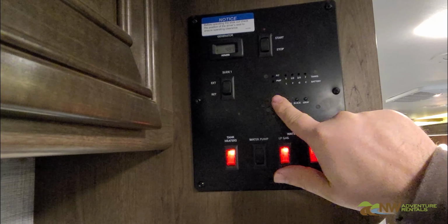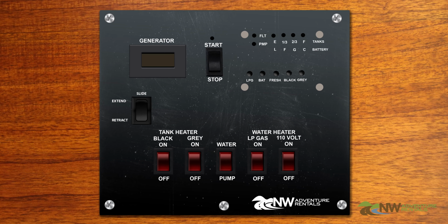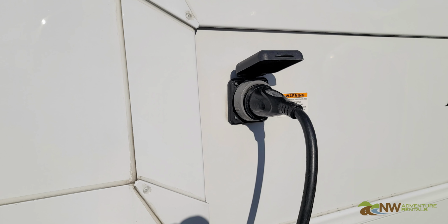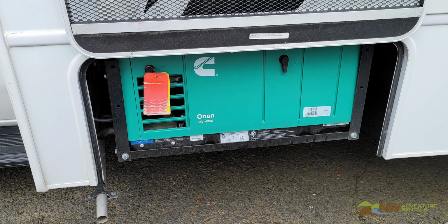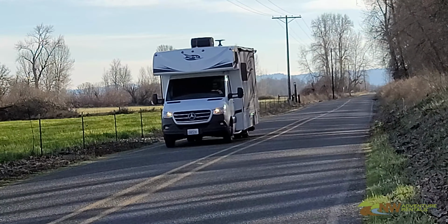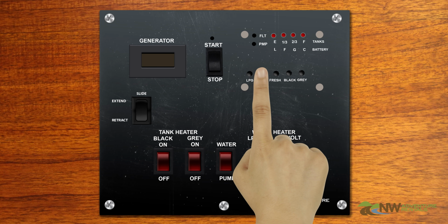Therefore, it's important to know the state of your batteries and to keep the 12-volt system charged as much as possible. To check the battery levels, use the monitor panel located inside your RV, like this. If the batteries are getting low, you can charge them by plugging the RV into a 110-volt outlet or by running the generator. The batteries also charge while you're driving the RV.